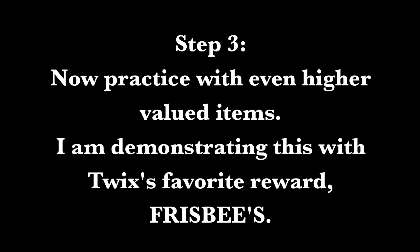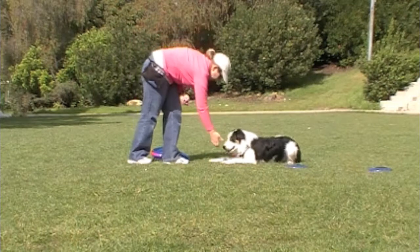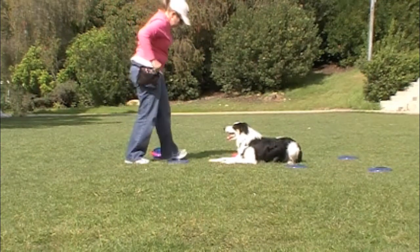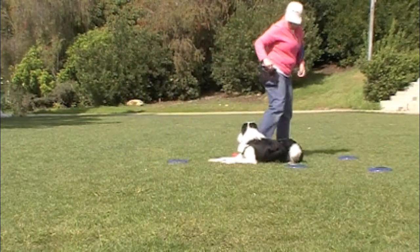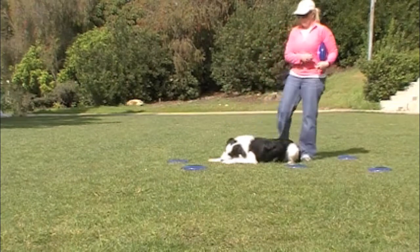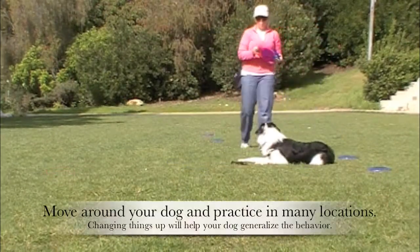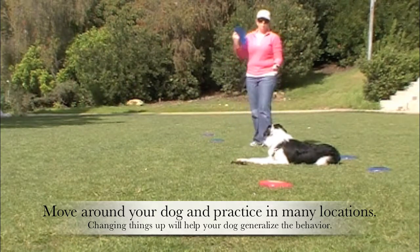Step 3. Now practice with even higher valued items. I am demonstrating this with Twix's favorite reward, Frisbees. Move around your dog and practice in many locations. Changing things up will help your dog generalize the behavior.